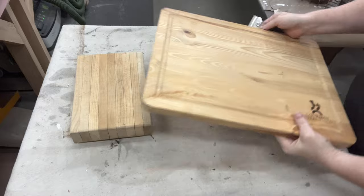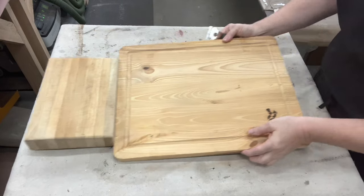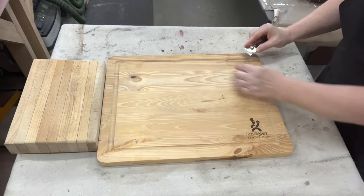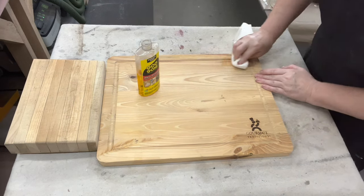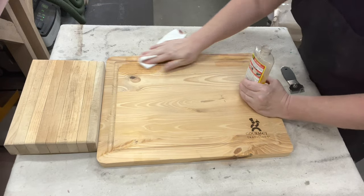And then for these cutting boards, yes, there's just some weird stickum on there. I don't know if it was the gift wrap or that the person got a gift, but I was just trying to get the stickum off. It wasn't really scraping off, so unfortunately I'm going to have to use a little bit of Goo Gone to get that sticky off.